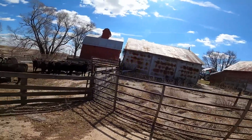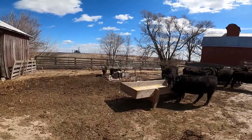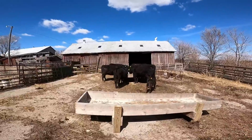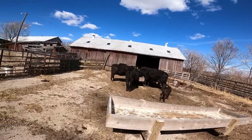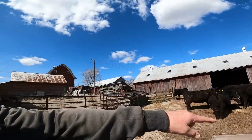I'm going to see these cows for a while. I don't know why they like to get in that ring like that. Get out of there. Okay, got the wrap off the calf. So she got in there somehow. She got wrapped up, so I got to get that out of there too. So we'll see. Thank you.